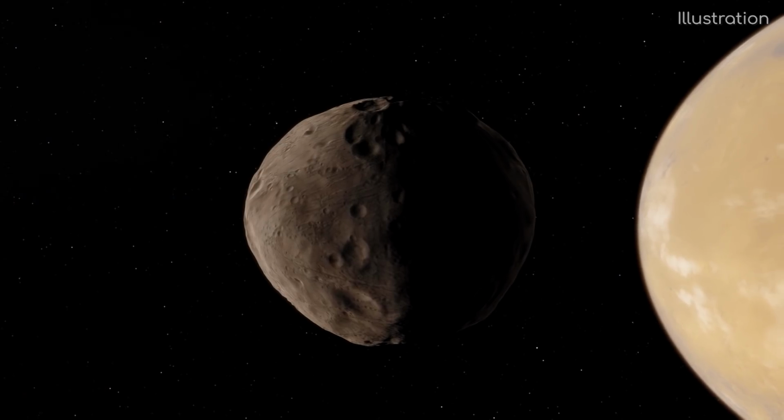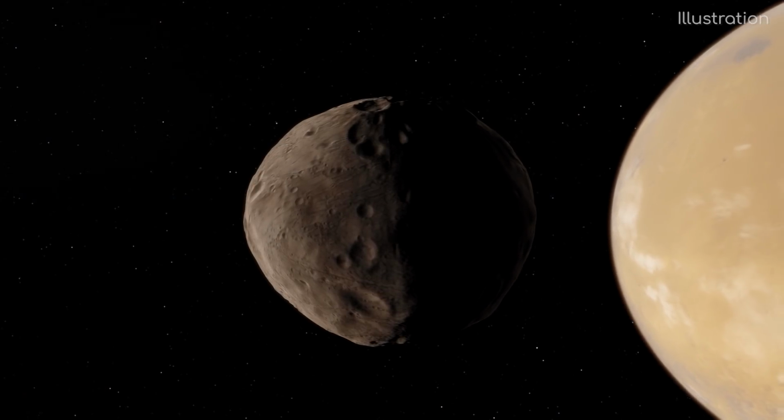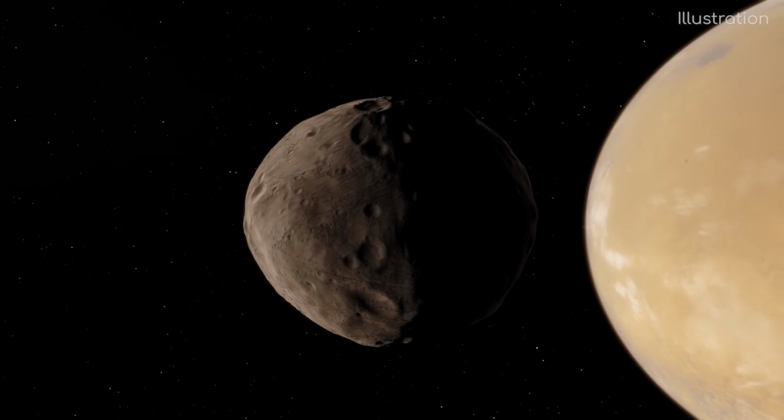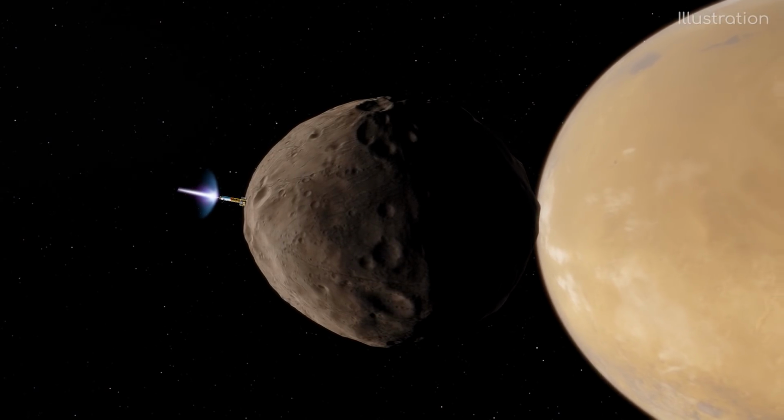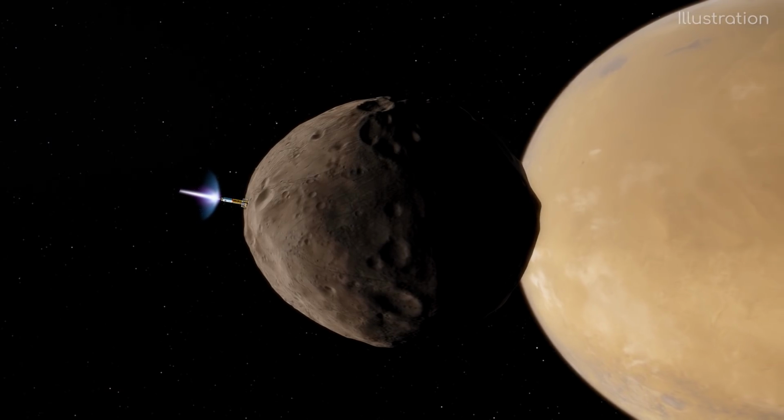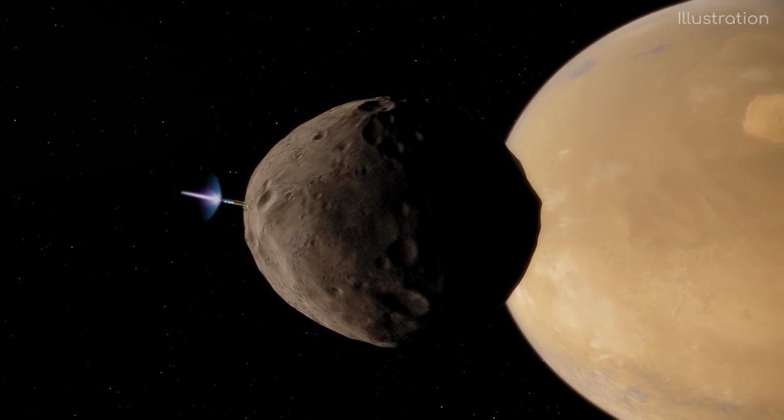But from a hypothetical standpoint, is there anything that could be done to stop Phobos' demise? It's only 22 kilometers across. Surely all you would need to do is stick a rocket on it and boost its speed a little to give it a higher orbit.